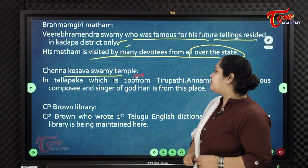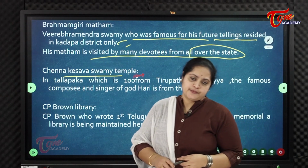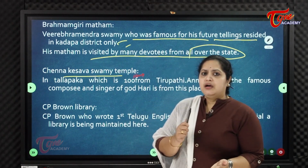The next one is the C.P. Brown Library. Who is C.P. Brown? He was a Britisher, a British bureaucrat.